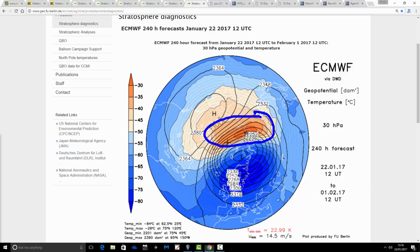There's always a 2 or 3 week delay, and the reason is that it takes a while for this to move down the layers of the atmosphere and get to the troposphere. But by the 1st of February, at 30 HPA, we are beginning to see a response. We are beginning to see that warming appear at 30 HPA, telling us that the warm event that takes place at 10 HPA is starting to move down the layers of the atmosphere.